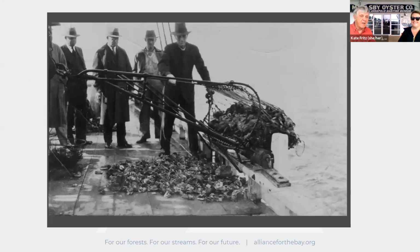This is some oyster reef specters. These guys do not look like they're telling each other jokes. No, very serious. Yeah, you're not kidding. A serious crowd for sure.